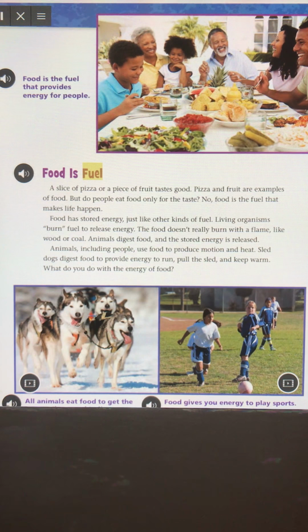Food is fuel. A slice of pizza or a piece of fruit tastes good. Pizza and fruit are examples of food. But do people eat food only for the taste? No. Food is the fuel that makes life happen. Food has stored energy, just like other kinds of fuel. Living organisms burn fuel to release energy. The food doesn't really burn with a flame like wood or coal. Animals digest food, and the stored energy is released.